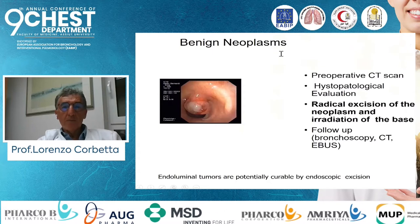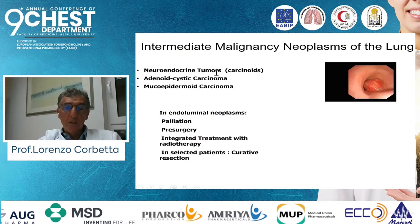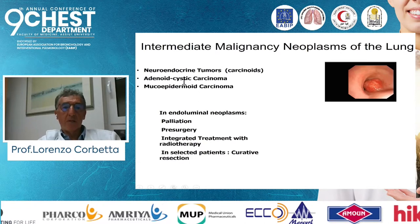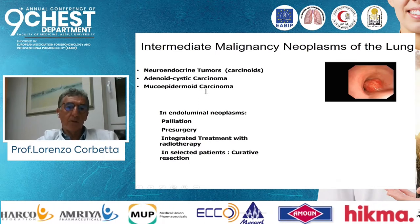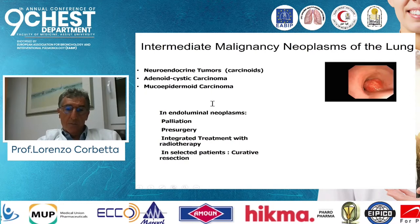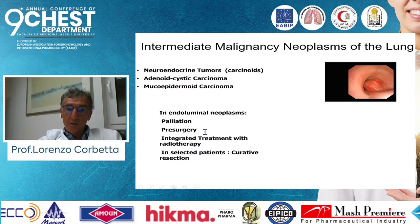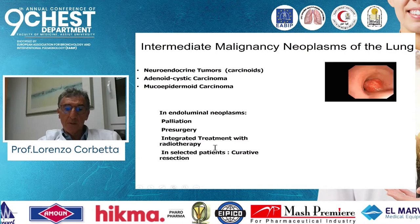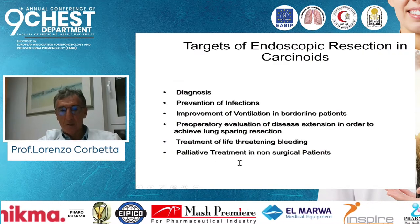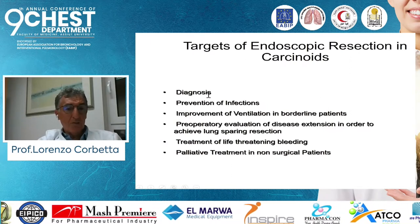In benign neoplasms, the operative bronchoscopy could be radical. In the intermediate malignancy, like carcinoids, adenoid cystic carcinoma, mucoepidermoid carcinoma, the operative bronchoscopy is very useful for palliation, pre-surgery, integrated treatment with radiotherapy, and only in very, very few selected patients is it curative. And the targets are the diagnosis.